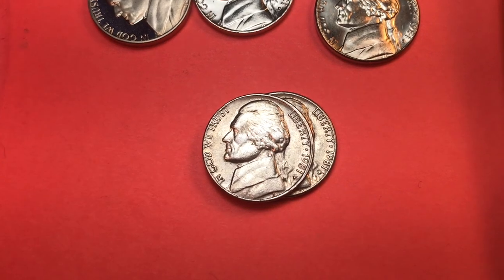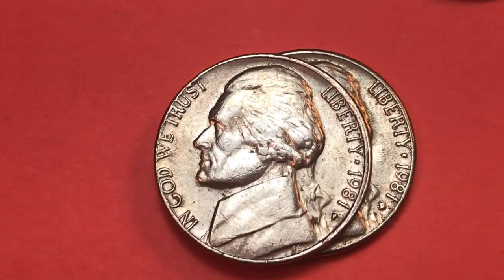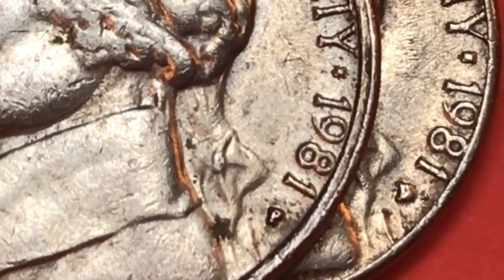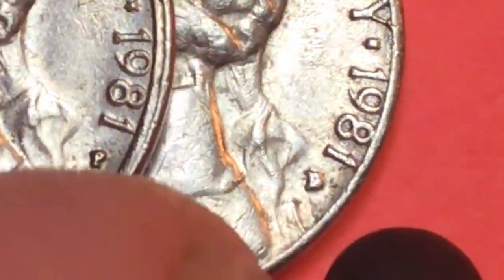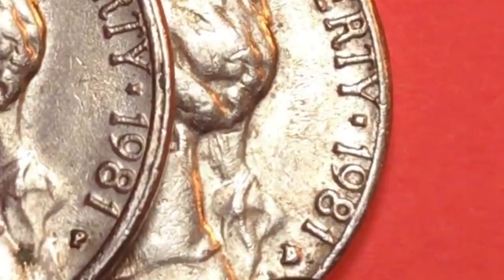And today we're going to take a look at the 1981 United States nickel. And these are not great mint marks. This one is a P, and that's for the Philadelphia Mint. And this one is a D, and that's from the Denver Mint.